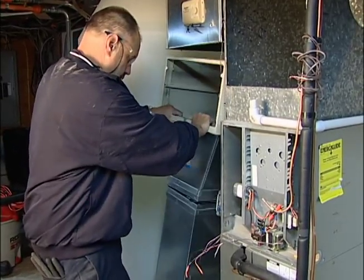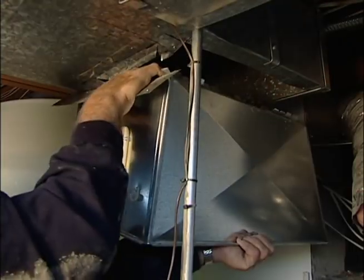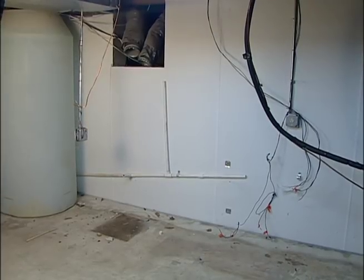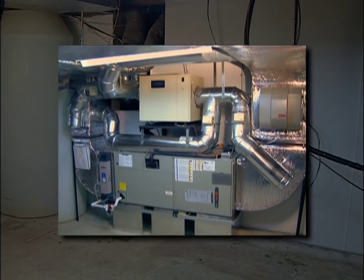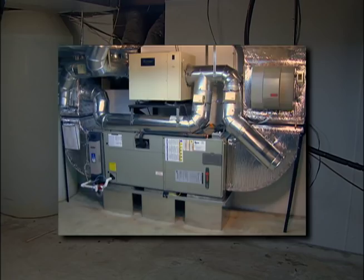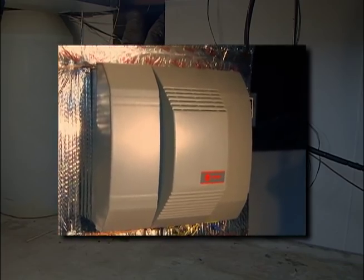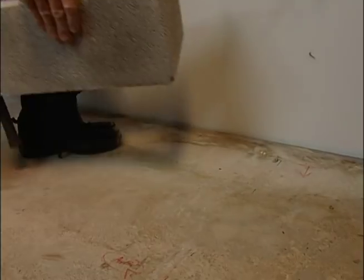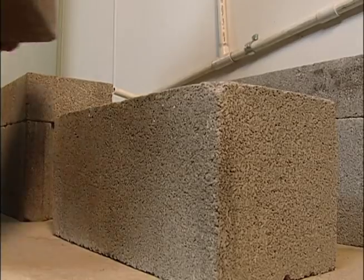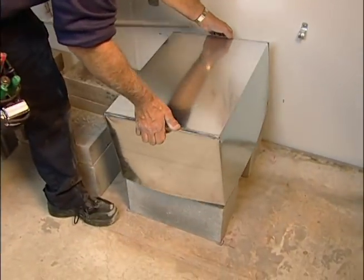Next, Dan and Bob begin removing the old air handler in the basement. We've decided to install the air handler horizontally in order to accommodate additional equipment that will be part of the new system: a high-efficiency air filter, a humidifier, and a dehumidifier. With this in mind, Dan and Bob begin building a base. Cement blocks will carry the weight. These are then concealed with sheet metal covers.